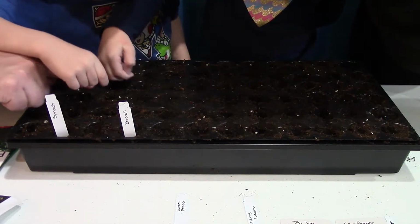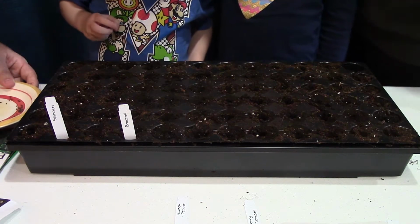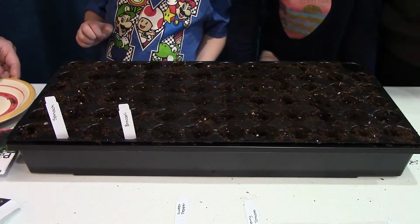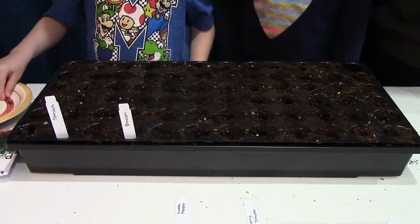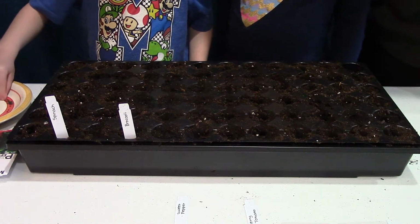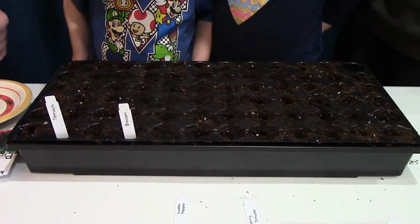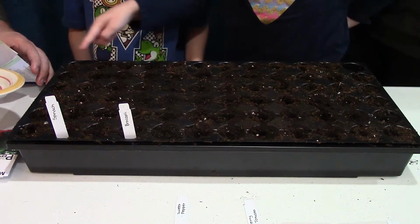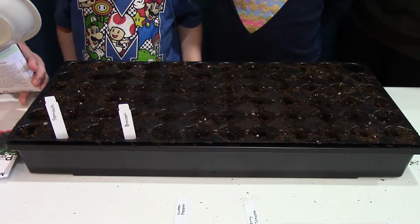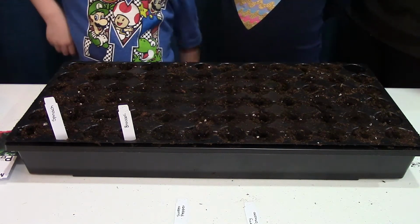Third. Perfect. Get it in there? Yep. Alright. So that is broccoli. Let me just complete, put one more in. Double check on this one? Yeah. Alright, we might have 2 seeds in that one. That's alright. These ones were easier to see because they're wider. There we are. Put that away.